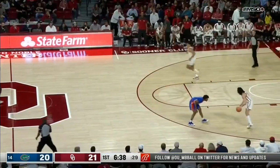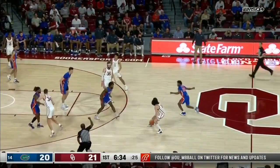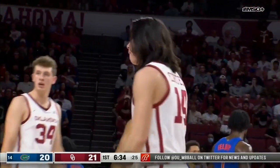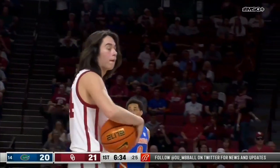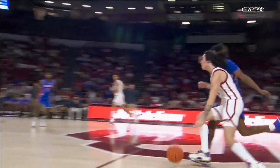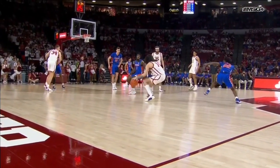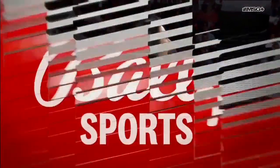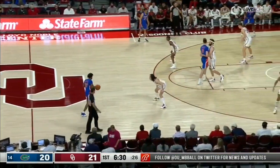So Bijan Cortez is in at the point guard spot, replacing Goldwire. And Cortez is called for an offensive foul. Appleby bought that one, didn't he? That's the first on Cortez. And we'll look again. Well, didn't he? It was tough to tell from that angle right there. But there definitely was some acting involved.